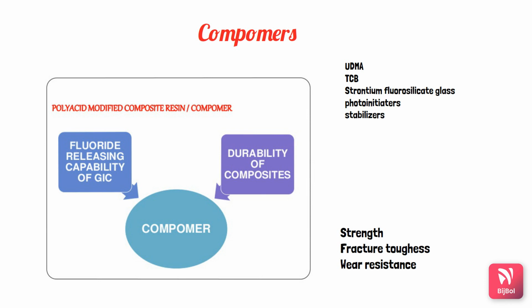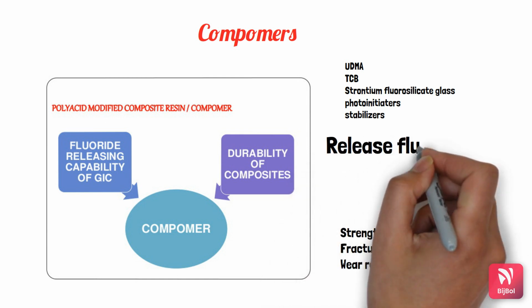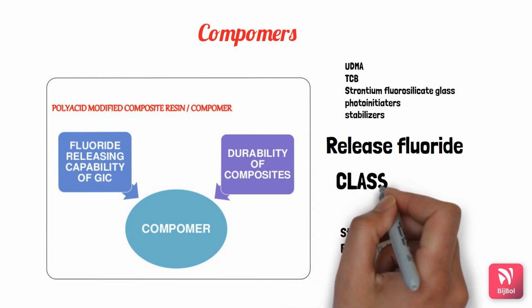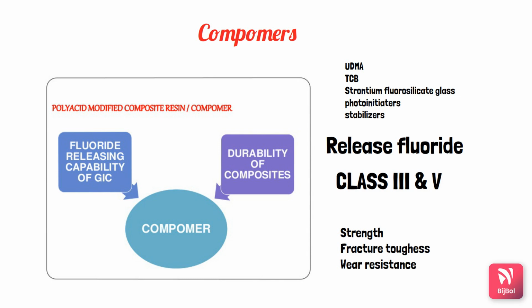The strength, fracture toughness and wear resistance are similar to those of the hybrid composite, and their color matching and optical properties are very good and superior to those of the GIC cements. The compomers adhere to the tooth structure by micromechanical means and they require acid etching and application of bonding agent. They release fluoride, but to a lesser extent when compared to the GIC. They are indicated in class 3 and class 5 cavities as an alternative to the composite or the GIC.